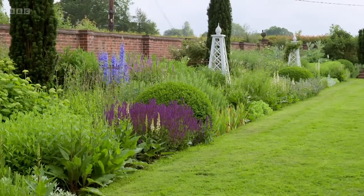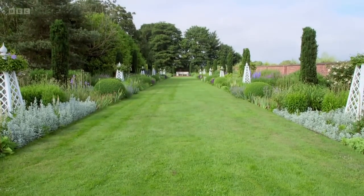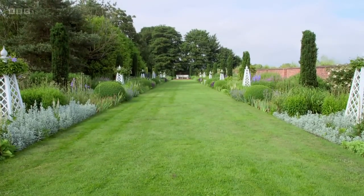It's designed to be looked along. Obviously, it's 300 feet long. That was the only real way to make use of the shape of the space, to make sure that I had a kind of diorama effect.